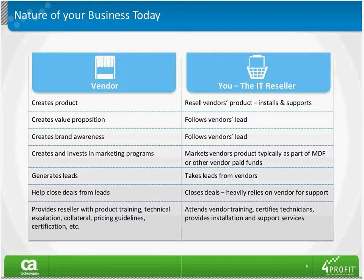Whereas where you look at the reseller side, well, you're relying on the vendor to create the product. You're relying on the vendor to create the value proposition for their solution. You're following the vendor's leads. You're working with the vendor to create your marketing initiatives, working with the vendor to help close the opportunities, and you're also looking to the vendor for training, whether it's technical training or sales training. Anytime you need anything around that product, you look to the vendor and say, hey, vendor, I need some help with this product, whether it's servicing it, selling it, billing the product, marketing, whatever it may be. We've always got that vendor there to support you. Okay.